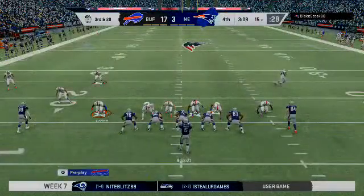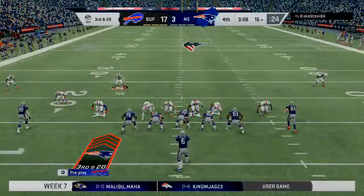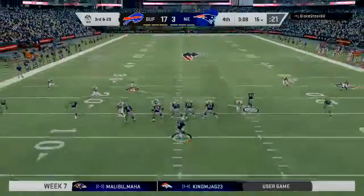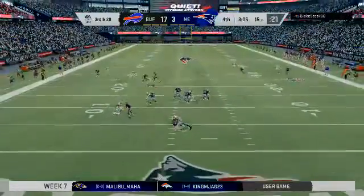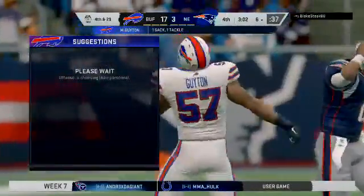Third and 10 wasn't going to be easy. Now after the holding penalty, they have to deal with a third and 20. From the shotgun, it's Brissett. Nowhere to escape, and he goes down.